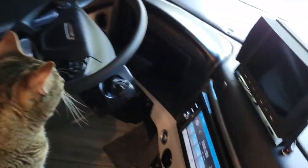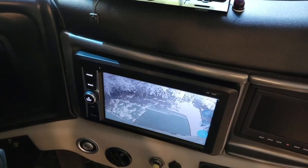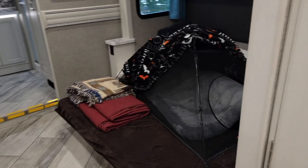Yeah. So the other thing we got here is I still have my backup camera on the main menu here, so I can look at that. If we come back here to the back, we got everything opened up and cleaned out. The last piece is we removed the bed.